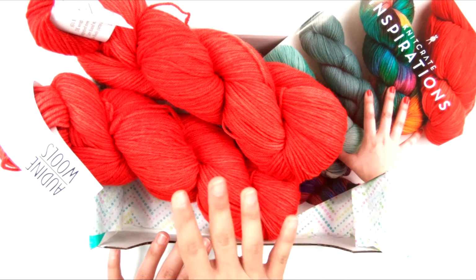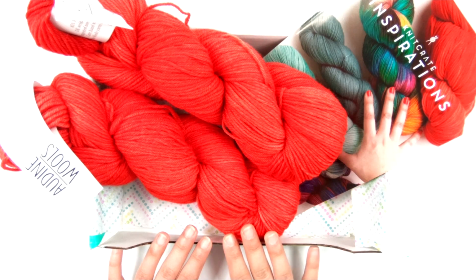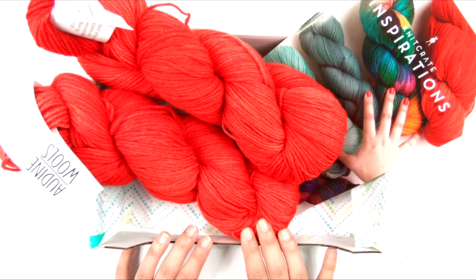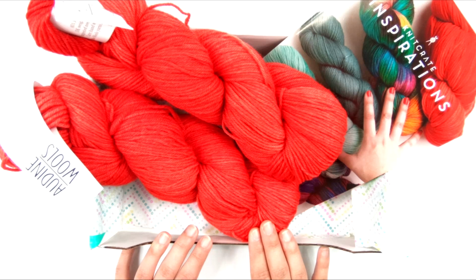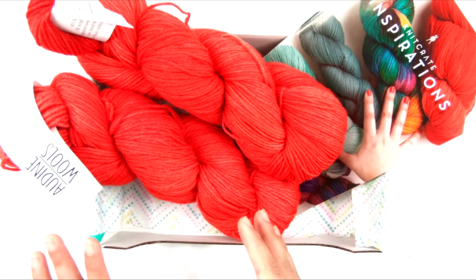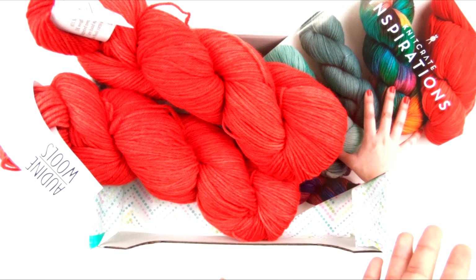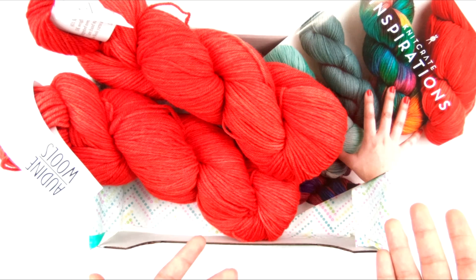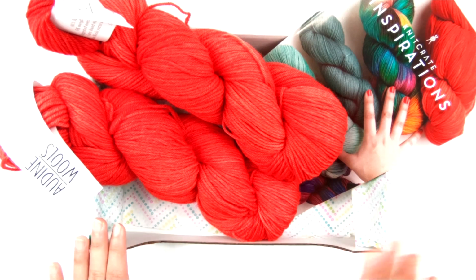So I love getting to try all these different kinds of yarns. I've always been happy with everything I have received in my subscription, and I really think this is a great option for anybody who likes to try new yarns, but especially if you're not sure what type of yarn you want or what kind of pattern to pick out to go with it, because they pick out patterns to go with it for you. So every month is a surprise.